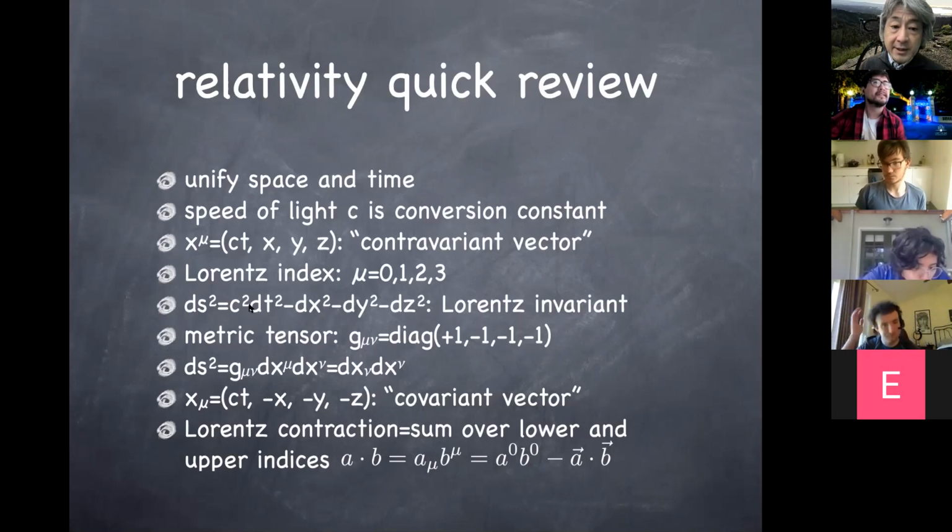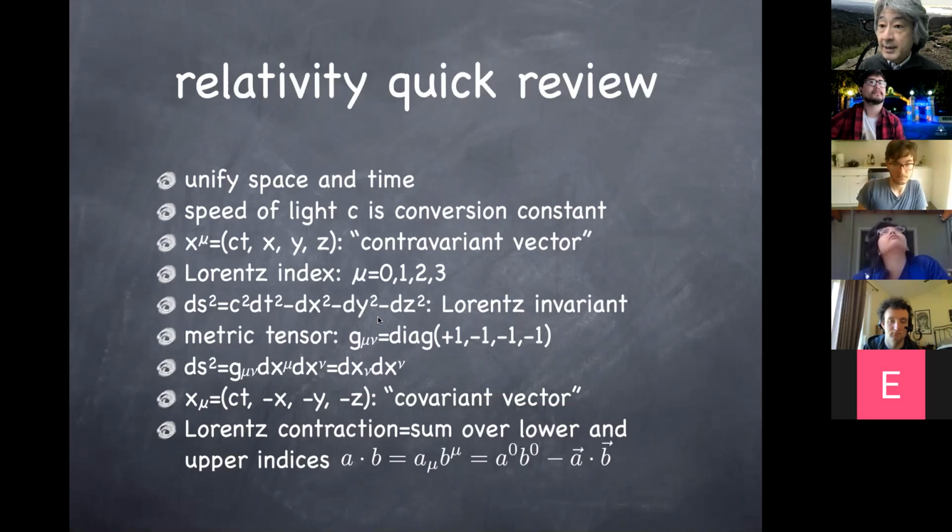Because dt is the time elapsed. dx, dy, dz is the distance of travel. And light goes at the speed of light. So the total distance you travel, which is the square root of dx squared plus dy squared plus dz squared, is supposed to be c times dt, the speed of light times the time elapsed. That's why this whole combination has to be zero along the direction of travel of the light. It would usually be v dt, but specifically for light, v is c, and that's why they cancel for light travel.